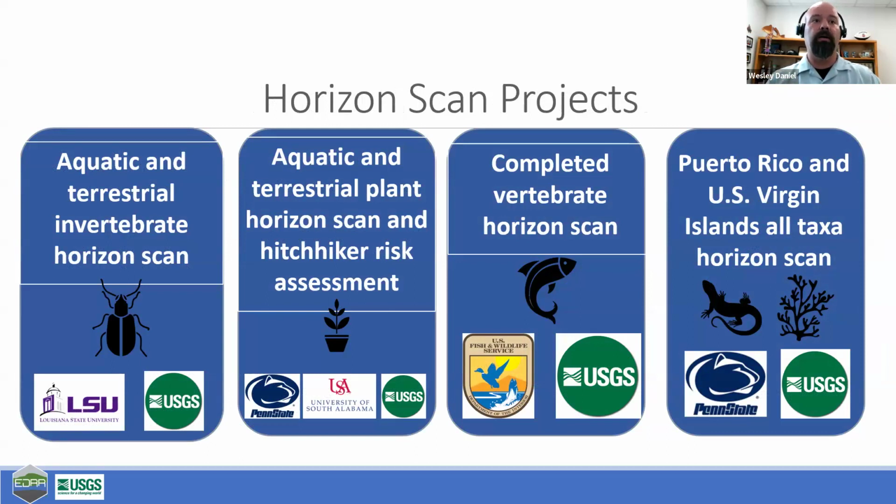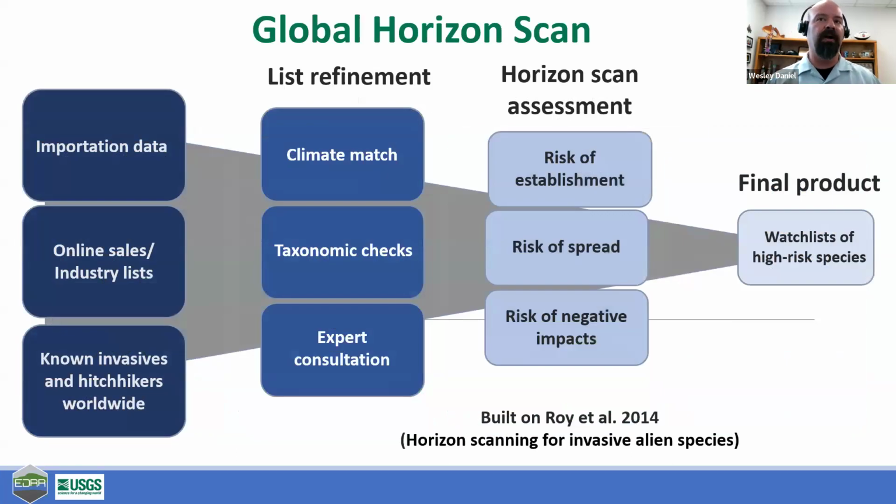The four that I have the pleasure of helping lead are a terrestrial and aquatic invertebrate horizon scan, an aquatic and terrestrial plant horizon scan, also with a special emphasis on the risk of hitchhikers, a vertebrate horizon scan I completed and is in the process of being published, and then this island-specific scan for Puerto Rico and US Virgin Islands, all taxa, meaning we're looking at everything we can. And the processes for these are all very similar.